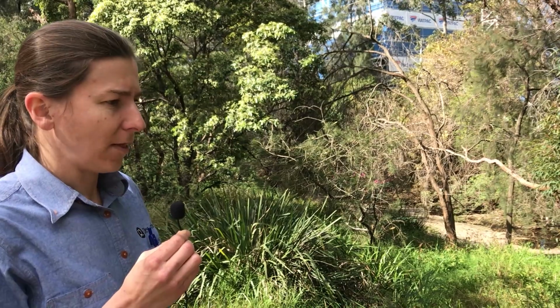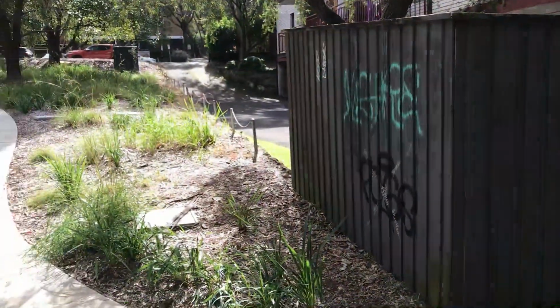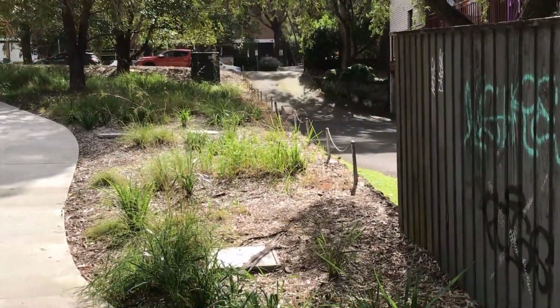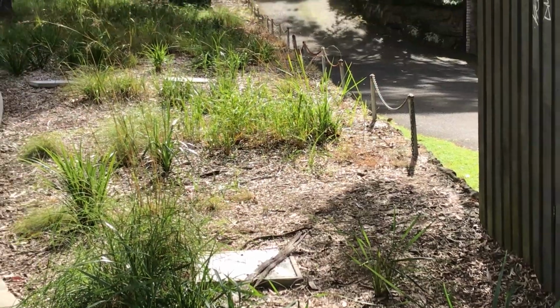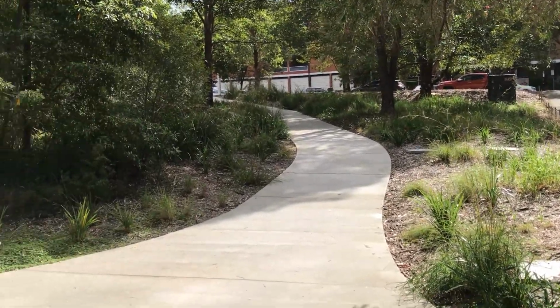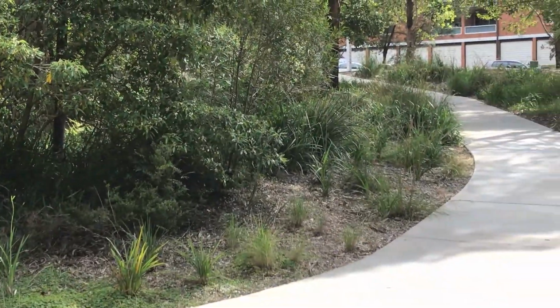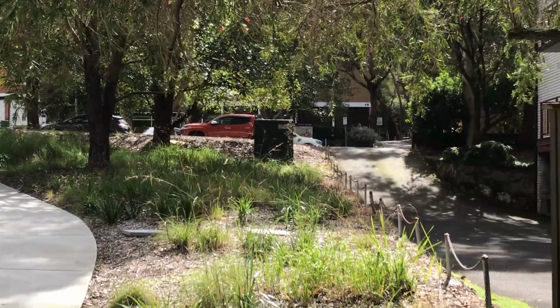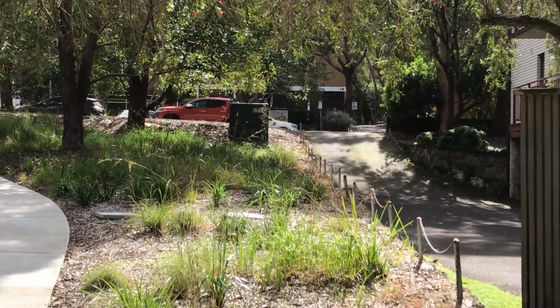There's also a recently revegetated area just behind us here at the entry of Cottonwood Crescent. They've used a variety of locally indigenous grasses and ground covers. They wanted to keep it fairly open so that people don't get frightened. There's a line of sight to the roadway, but also a connection with the bushland corridor, using the species that would have been here originally.